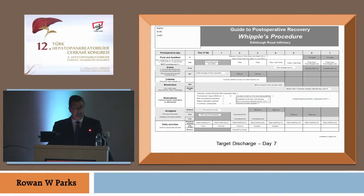So we drew up a protocol, and this was the protocol. You'll not be able to read the detail of it, but the principles were that we sat down with our entire team, the surgeons, the anaesthetists, the nurse specialists, the ward sisters, the intensive care staff, and we drew up a protocol of what our targets would be for each day, the day of surgery and day 1 to 7. And we looked at fluid balance, nutrition, drains, urinary catheter, what blood tests should be done, what medications should be given, what analgesia should be given, and the targets for daily activity and mobilization. And for each day, we had our targets. They were roughly based on that Philadelphia study, but not exactly the same.